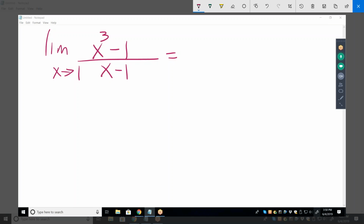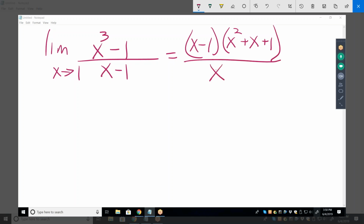Okay, so x minus 1. X cubed minus 1 is the difference of perfect cubes. That's right. And that factored would be x minus 1 times x squared plus x plus 1. Very good. And then you can factor out the x minus 1. That's the key in all of these factoring problems. Once you factor it out, now resubstitute. What's that limit? And you get 3.